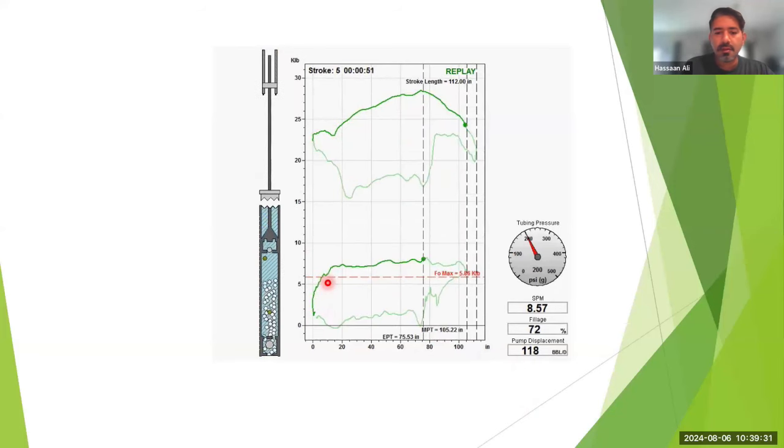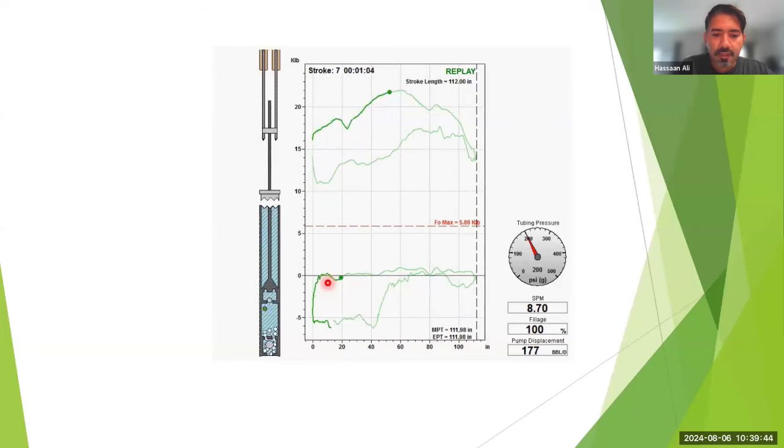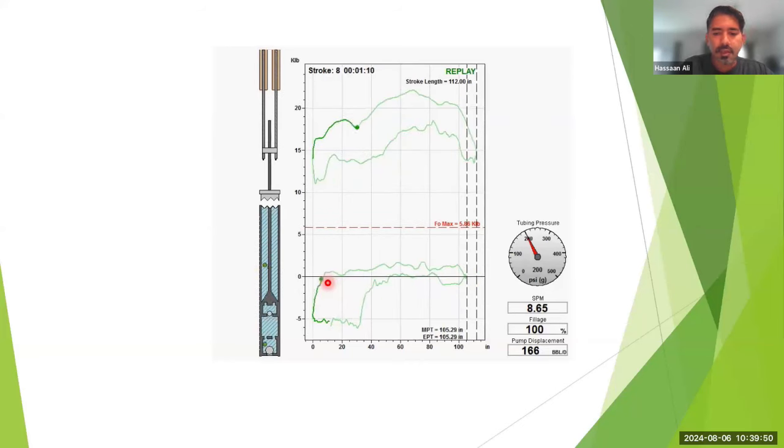It can be made into a manual chart, or it can be done through the controller. And this gives a lot of diagnostic or prognostic health monitoring information to your well site operator or to your engineers, and it can tell them how your pump is performing and what needs to be done.